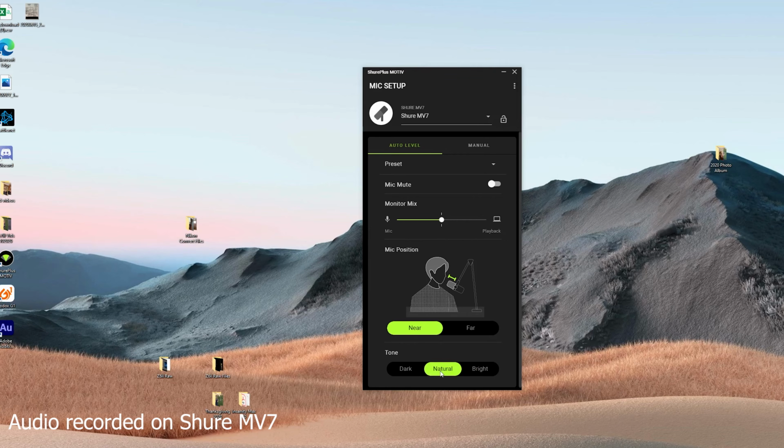So we're going to go back to natural, but one thing I'm going to do is change this to far. So now what this is doing is changing the distance you are, or whatever it is that your recording is, away from the microphone. So what I'll do is I'll play that same exact riff on far.